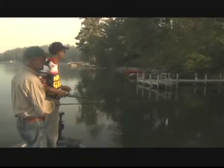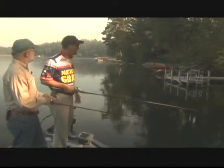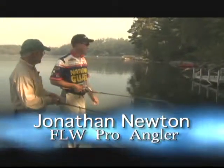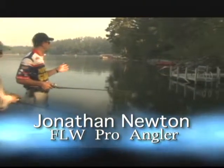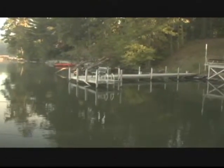This dock right here, I'm kind of excited about fishing it. It's a little bit different. We've been fishing these docks that are floating docks, and finally got one with some poles that actually go into the bottom, and that's the type of dock I usually try to key in on, especially before the sun gets out. It just seems like they like to hold around those.